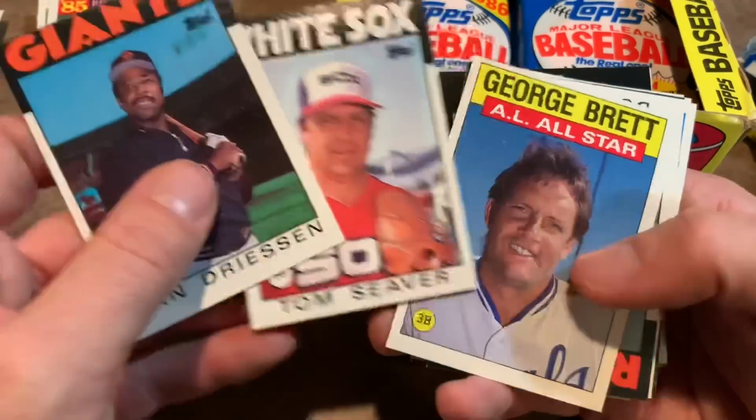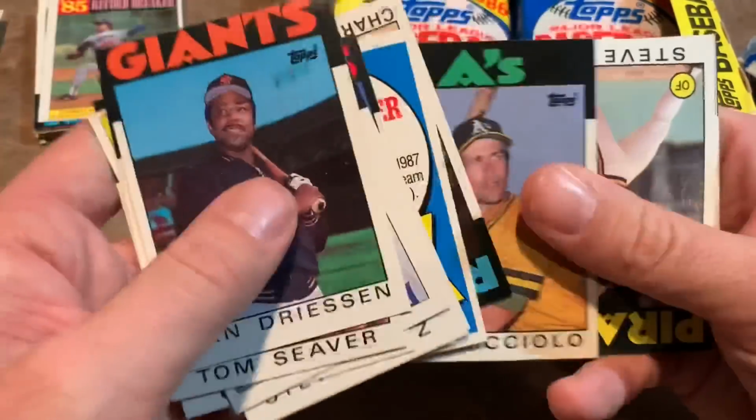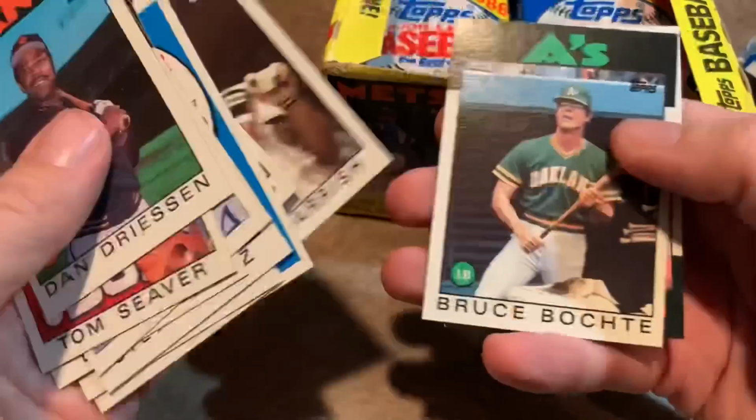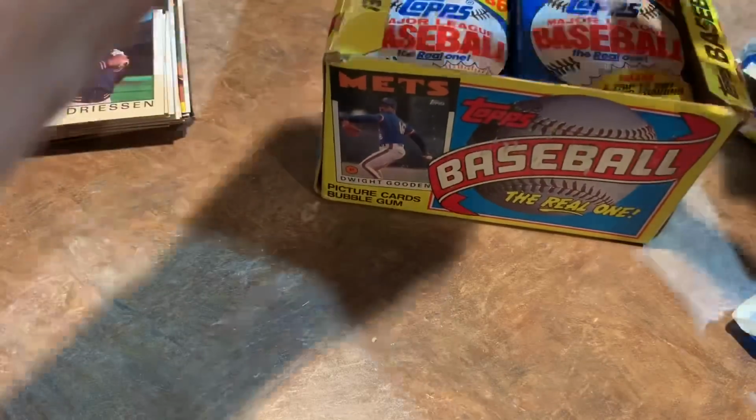We got Tom Seaver and George Brett. Lots of Hall of Famers. Bob Ojeda, Steve Jeltz, Jeff Zahn, Roger Craig. Let's see if we get anybody of note in here. Kind of annoying how the cards go back and forth, upside down, right side up.